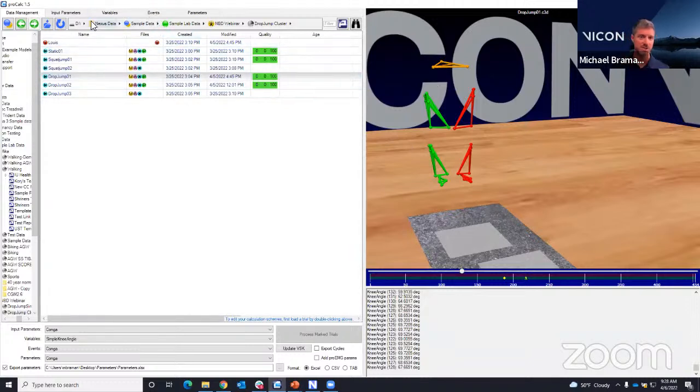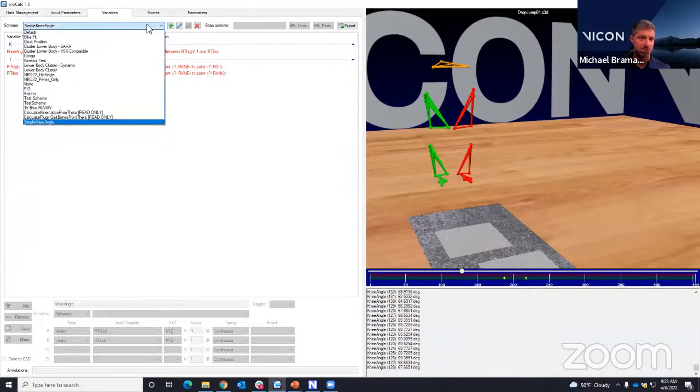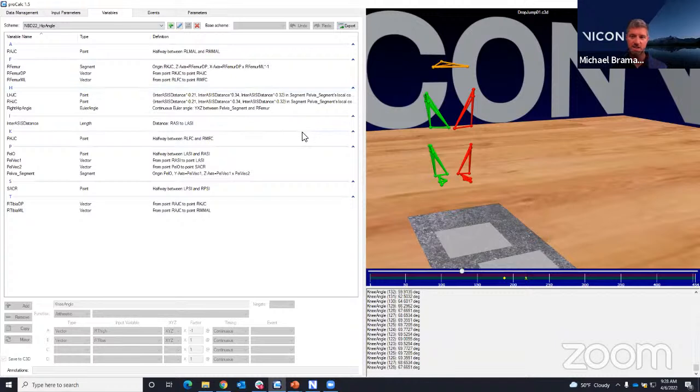And then I'm going to jump over to the variables tab, and I'm going to navigate to this scheme that there's actually been quite a bit of work already done on. Nev actually started this scheme, and he's already defined the pelvis and the thigh segments, and then actually gotten a hip angle. And what we're after again is that knee angle. So we haven't defined the tibia segment yet.